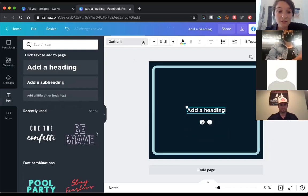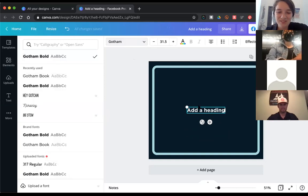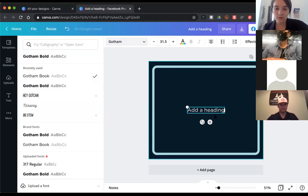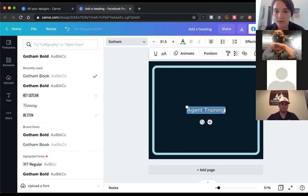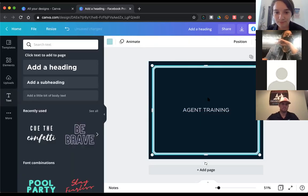Another thing that I love to do, because Gotham kind of feels a little thick and bold to me, I like Gotham Book better. Also considered a brand font. I use that one way more often. So I go there and then I say agent training. Fun fact, if I'm looking at this and I'm like, ugh, it looks terrible with most of that lowercase, I'm gonna highlight that whole thing. I'm going to go to the 3 little dots, and I'm gonna push this button that says uppercase. Bam! It's all uppercase. It's one of my favorite things.